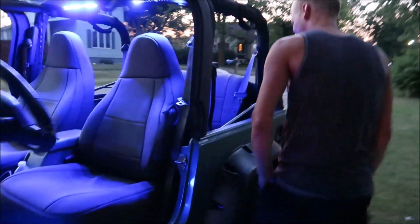Done swimming. Now we're going for a cruise to get ice cream in the Jeep with the top off. I have not done this in too freaking long. Too long.